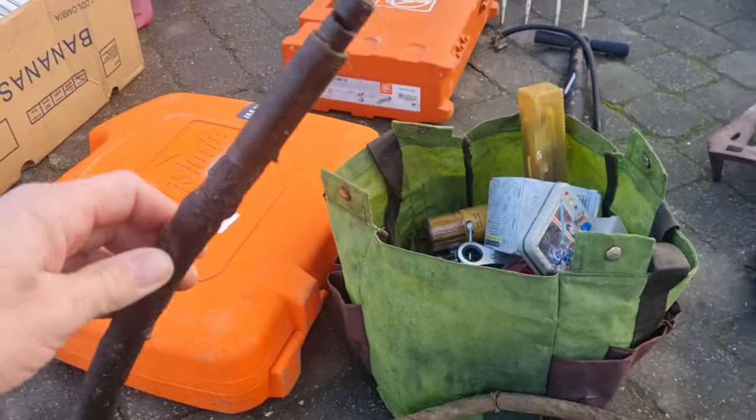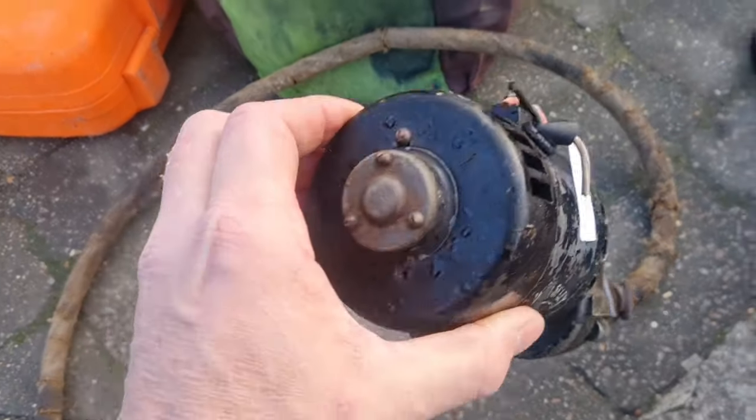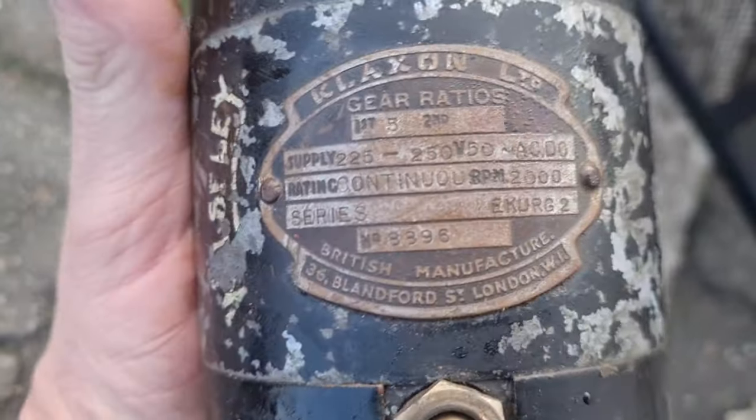Is this some form of oil pump? I don't know. You're meant to have 240 volts into it. There you go, guys. What's this thing? Am I the right way up there? I hope this is the way up you want it.